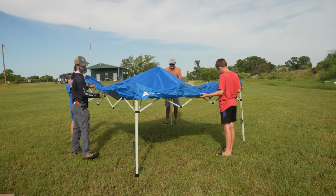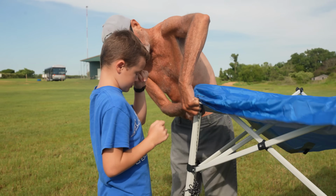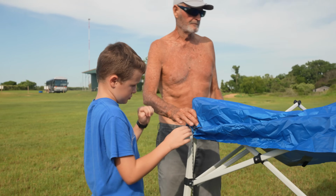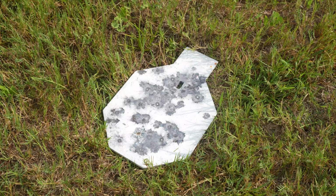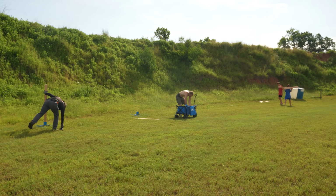So we went out there early, got after it, getting it set up. To make sure we didn't get cooked in the sun, we set up a couple awnings, a 10 by 10 and a 12 by 12, and then set up all of our targets that we picked up from Thor Targets. Nice big array.